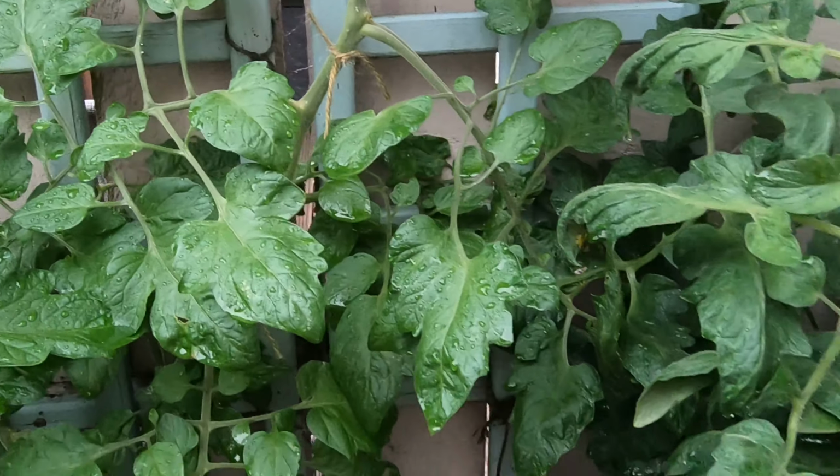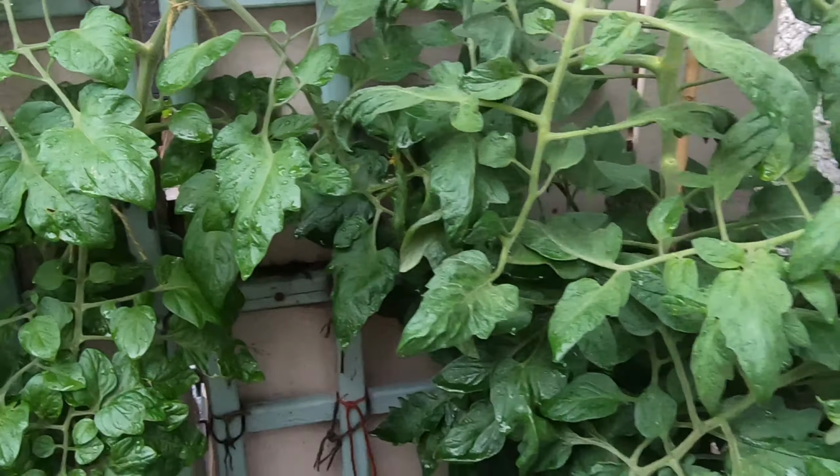Here on the deck, I've got two tomatoes. I've got Yellow Delight and Ace, and the Yellow Delight is now starting to fruit, which is nice. Still a long way to go, but yeah, getting some fruits, which is lovely.